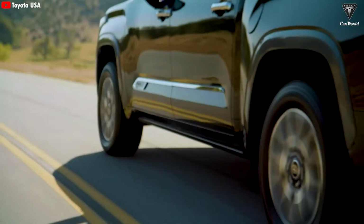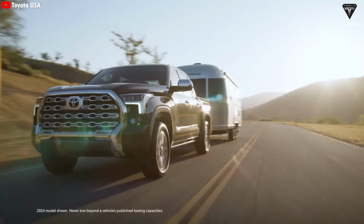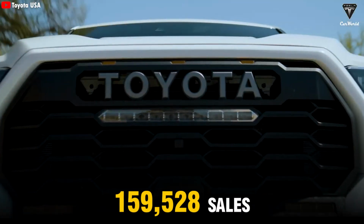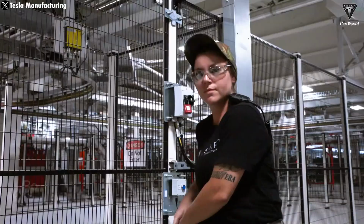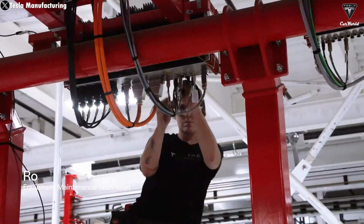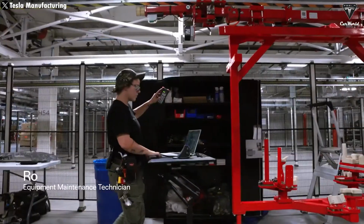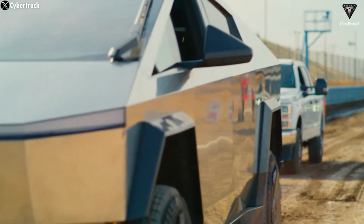To put this into perspective, the Toyota Tundra, the fourth best-selling pickup truck in the US in 2024, recorded 159,528 sales. If Tesla continues improving 4680 battery production efficiency and optimizing manufacturing costs, Cybertruck could directly compete with traditional pickup models.